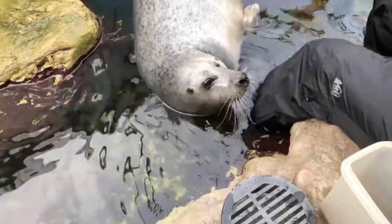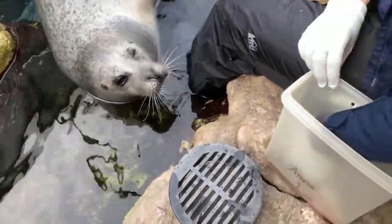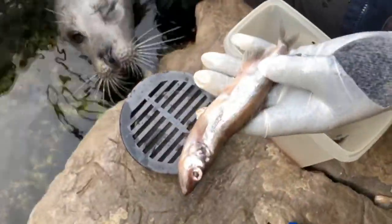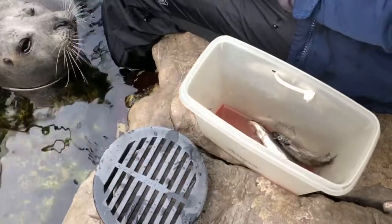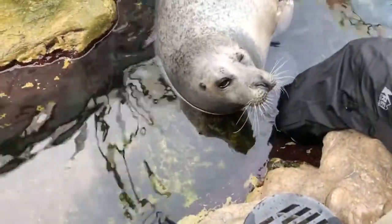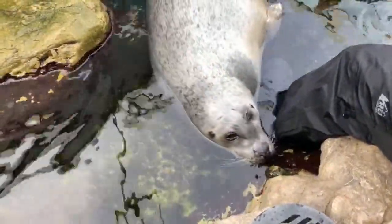And what are you feeding her? So she eats a variety of fish. So this is capelin that she eats, and she likes this fish whole. And then she also gets squid and herring, which you can see she's actually already eaten all of that. So we just have a few capelin left for her for this session.